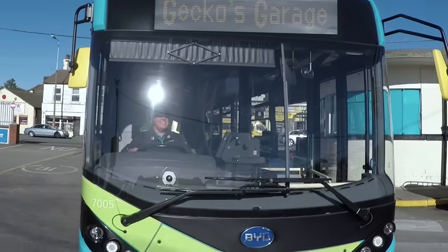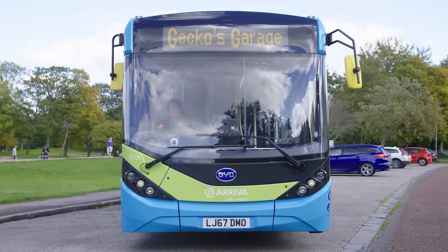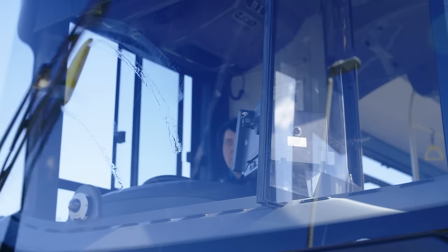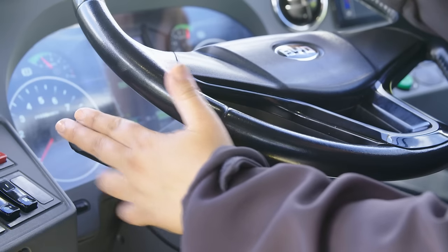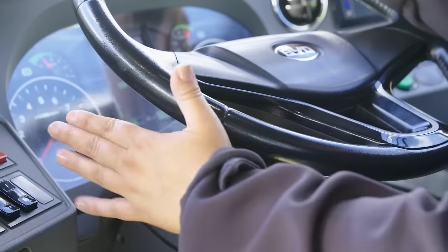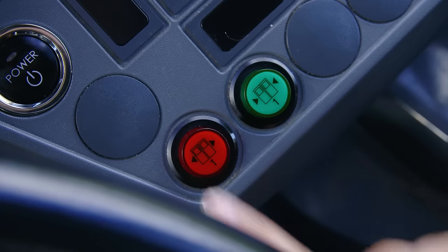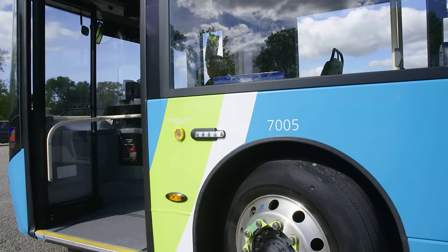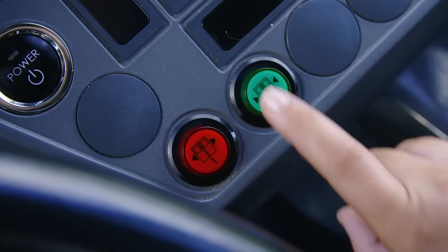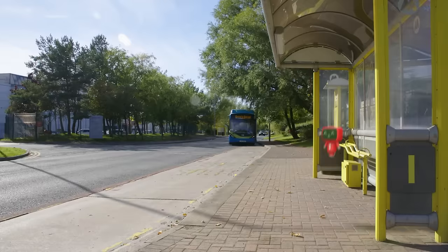The wipers on the bus go swish, swish, swish. All day long. The horn on the bus goes beep, beep, beep. All day long. The doors on the bus go open and close. All day long.